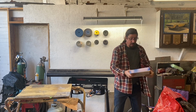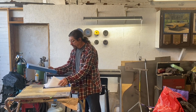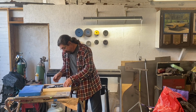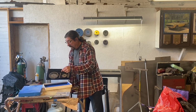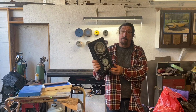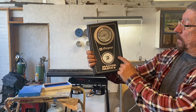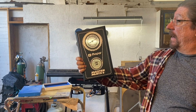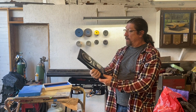So this is from 1998. Master Parts, which is Mopar. Let me get it out of here. It is a really cool barometer and thermometer from Master Parts Mopar, and that's pretty exciting. I'm really geeked about that, to get that put up on the shop.